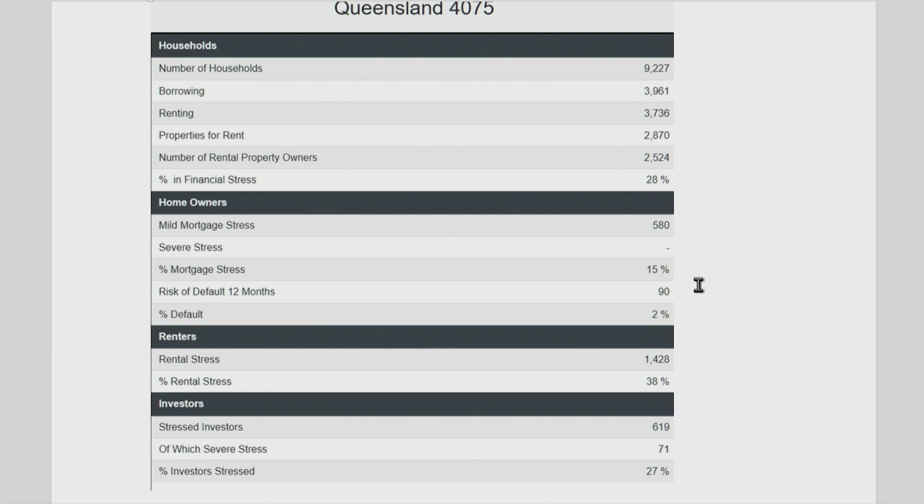And within that, the mortgage stress is pretty low at 15%, only 580 households in cash flow difficulty at the moment. Few of those are still on principal and interest repayment holidays. That will come to an end at the end of March. Around 2% risk of default over the next 12 months. Turning to renters, there are around 38% of those renting in rental stress. So again, not too bad, but a little higher than some other postcodes in the area.